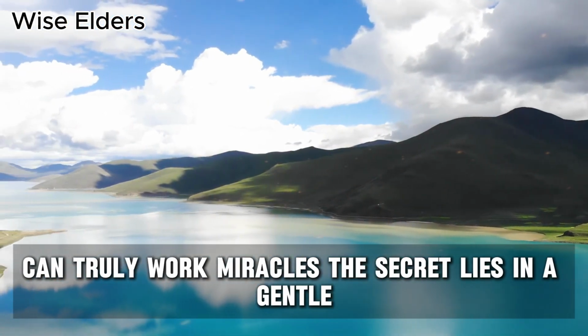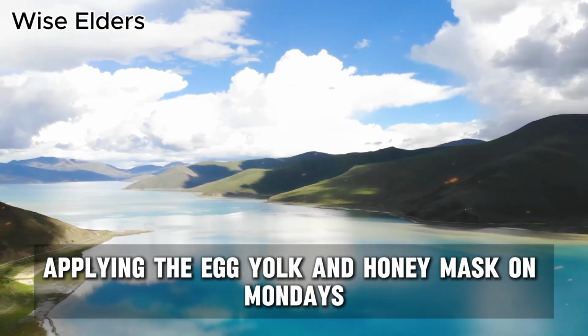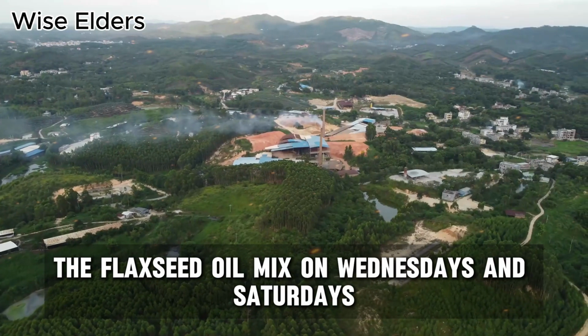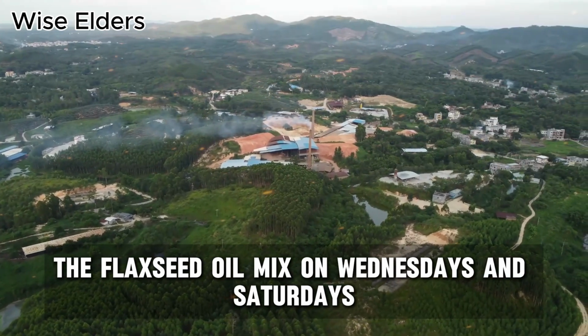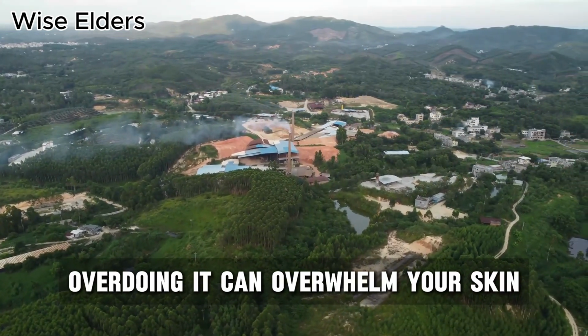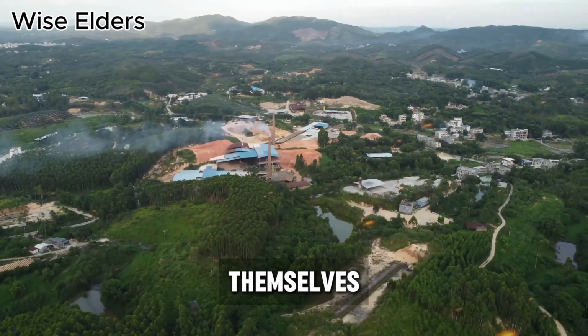The secret lies in a gentle, balanced schedule, applying the egg yolk and honey mask on Mondays and Thursdays, the protein mask on Tuesdays and Fridays, the flaxseed oil mix on Wednesdays and Saturdays, and giving your skin a restful Sunday. Overdoing it can overwhelm your skin, so rest days are just as important as the masks themselves.